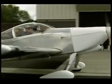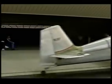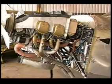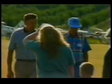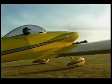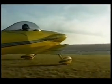RVs use affordable materials, and the kits are produced efficiently by a company that operates on a slim margin, so RVs can be completed for a modest cost. Van had always been troubled by the exaggerated performance claims that accompanied some airplanes, so to prove what the RV-3 could do, Van entered it in races and competitions whenever he could.